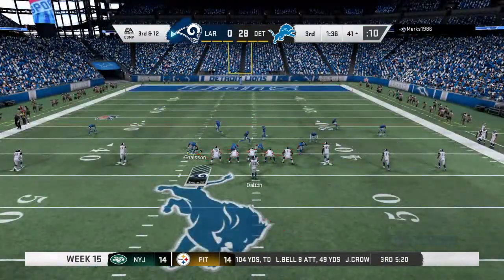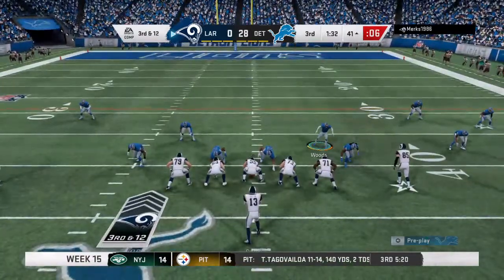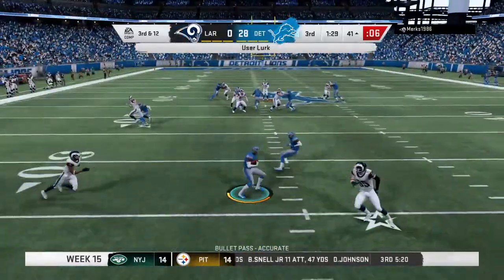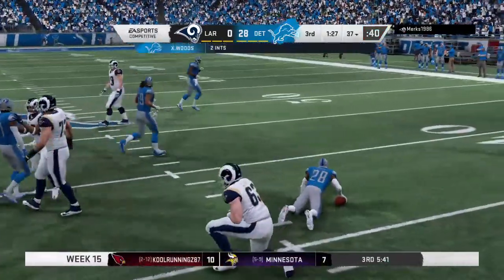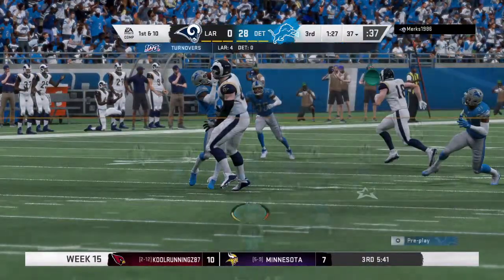7th play of this drive coming up, but a long way to go on 3rd down. Dalton here from the gun. And he's going to be intercepted a 3rd time. Xavier Woods with a pick. And he's going to take this one back to the 37-yard line.